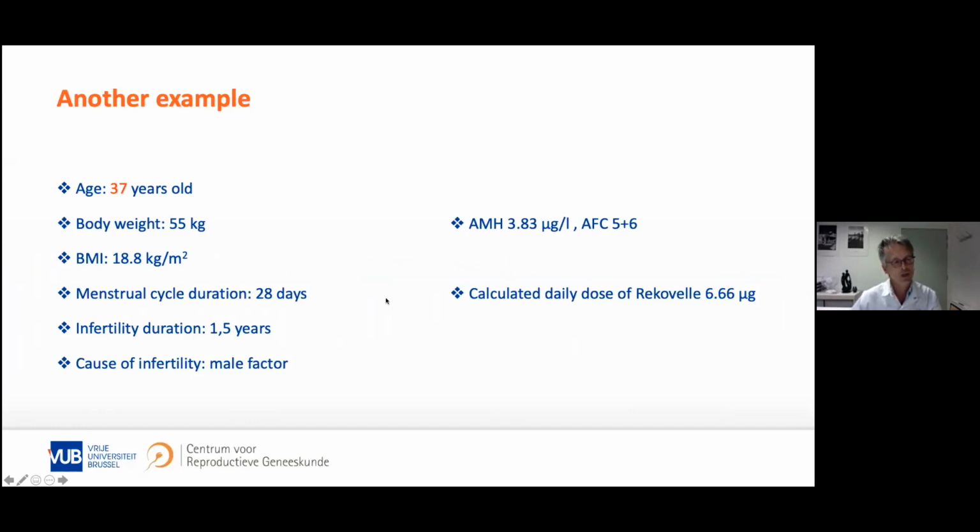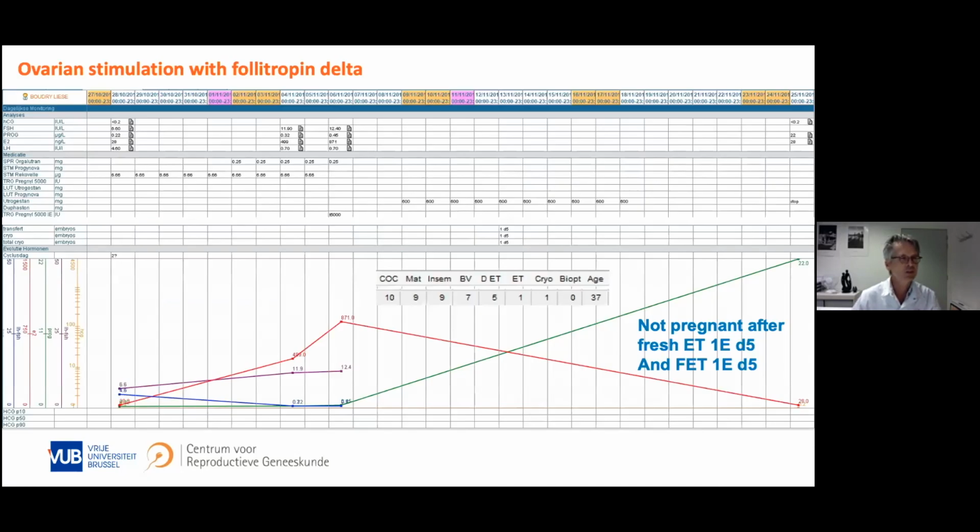Another example regards a patient aged 37, so slightly advanced age, with a body weight of 55 kilos, normal body weight, 18.8 body mass index, normal menstrual cycle of 28 days, an AMH of 3.8, normal antral follicle count. Here, the cause of infertility was a male factor, poor sperm quality, and the patient was administered 6.66 micrograms of Rekovelle. And here you see how it went.